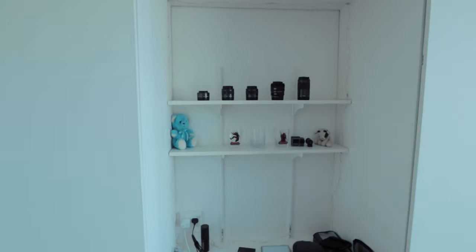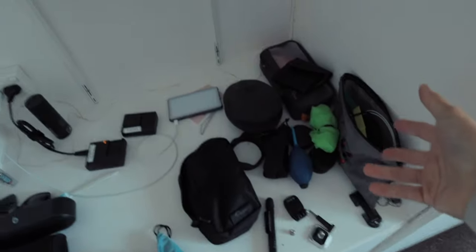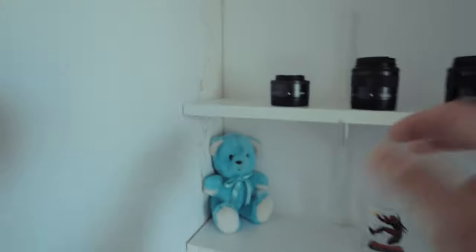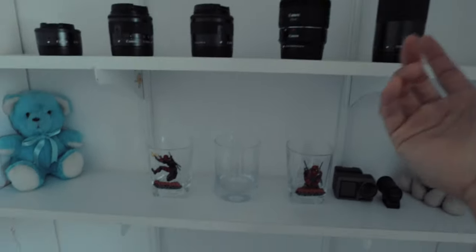But of course, you've got the main set. This is what you're looking at. Well, it's not what you're looking at. This is what's behind me during one of my recent videos. This is the new backdrop, essentially. I mean, this gets cleaned up. Well, hopefully it'll be cleaned up when I start filming. I like this shelving. I can't wait to acquire more lenses to fill the shelves.